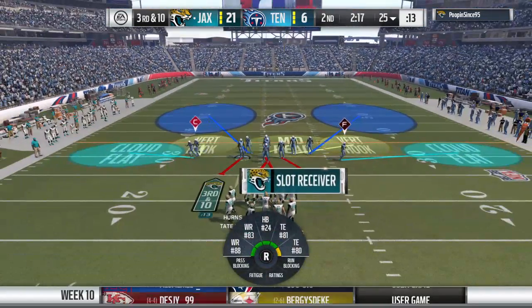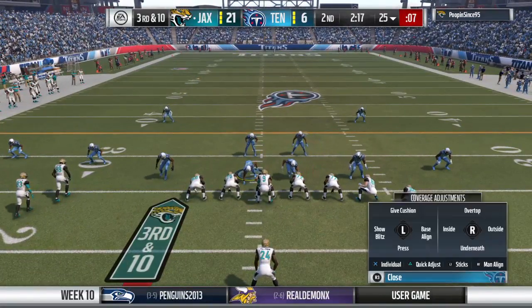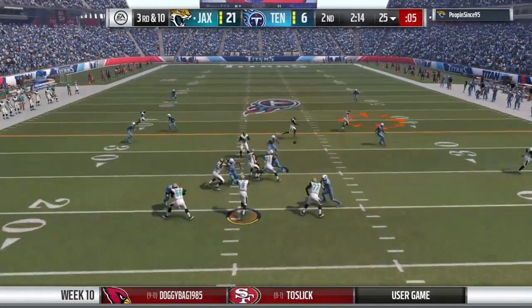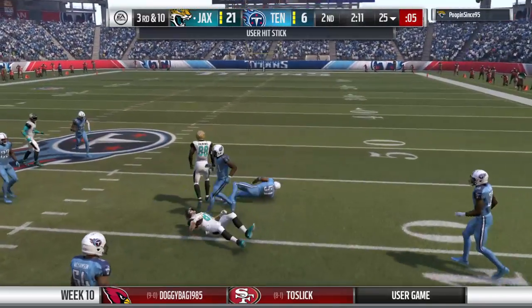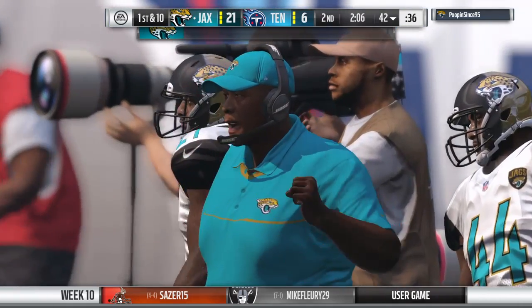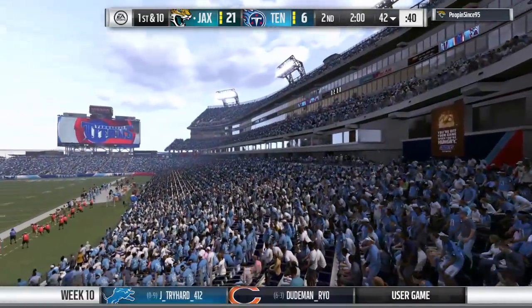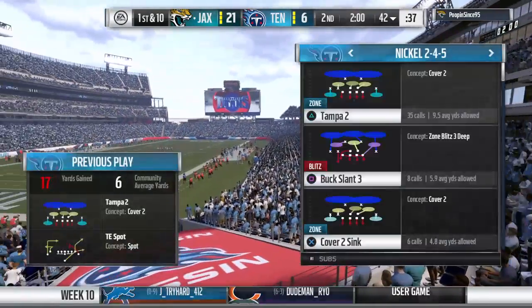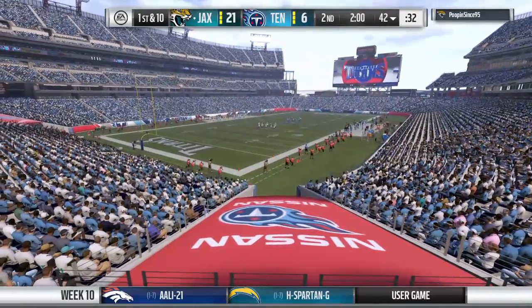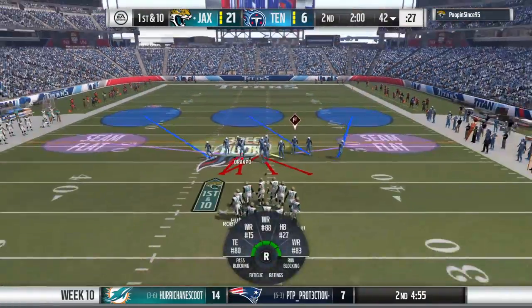Incomplete pass on second down. Let's see what the offense draws up here on third. Throwing on third down, Stafford. Oh, he's got a man wide open, complete. 17 yards on the pickup there, and also a first down. 2 minutes to go here in the first half. Back to Tennessee after this. So here we go, 1st and 10 now.